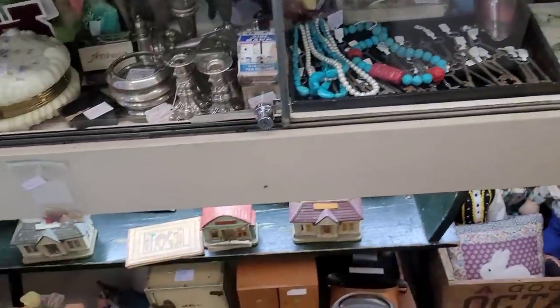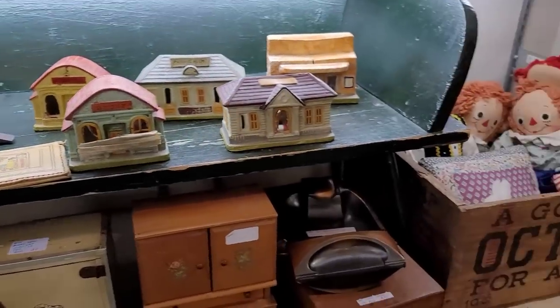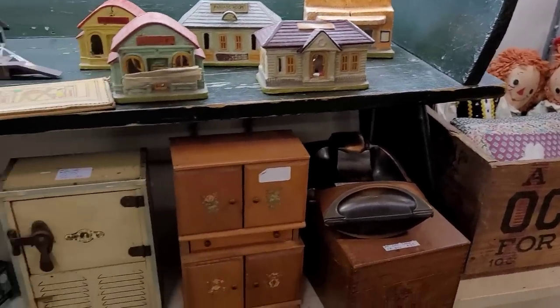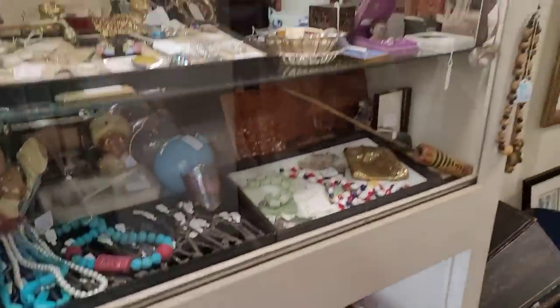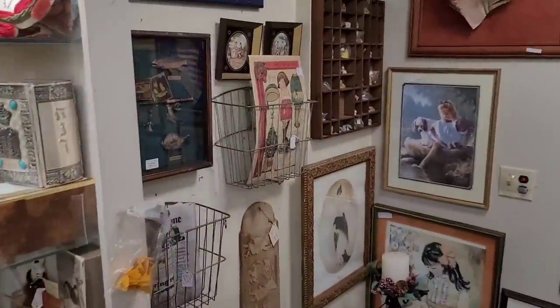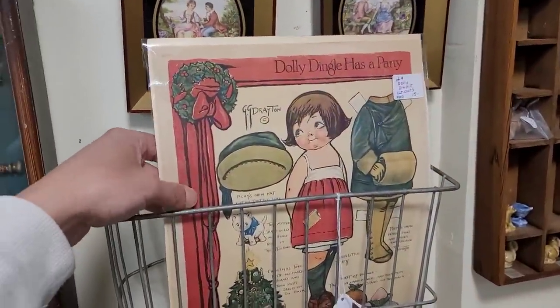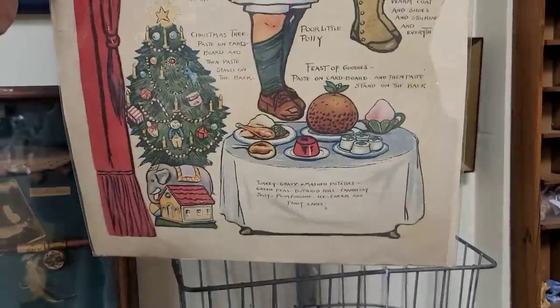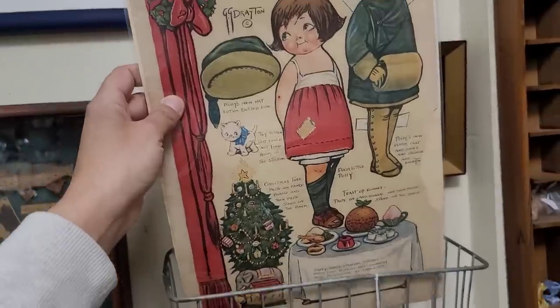What a hidden gem here in Hawley. Oh, you've even got some Raggedy Anns over there. Our museum is open also if anybody's interested. Oh, a little Dolly Dingle over here. It's a Christmas one. Oh, that's it. That's an original. Isn't that adorable? Great colors.